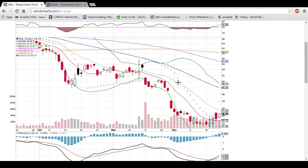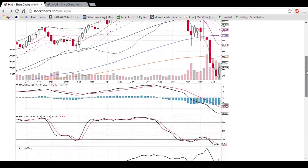For battle next week, we have the resistance level of the middle Bollinger Band, which is 41.39. You want to see a close above this level to really get an uptrend going and start trading in this bullish upper channel here.